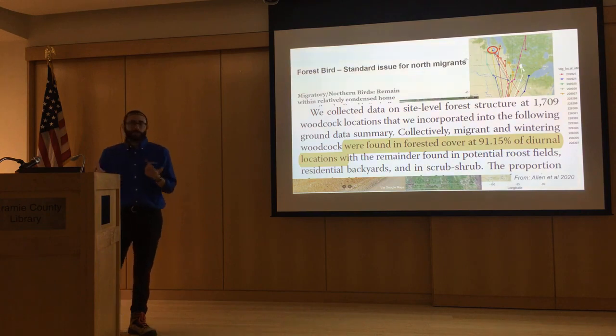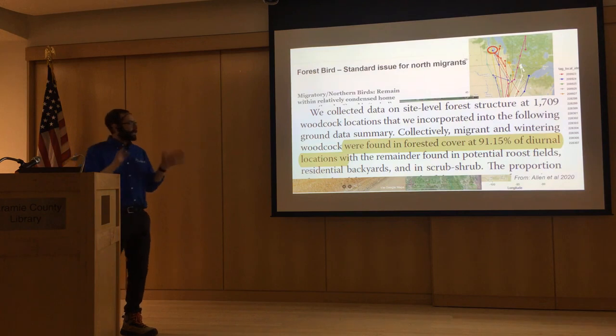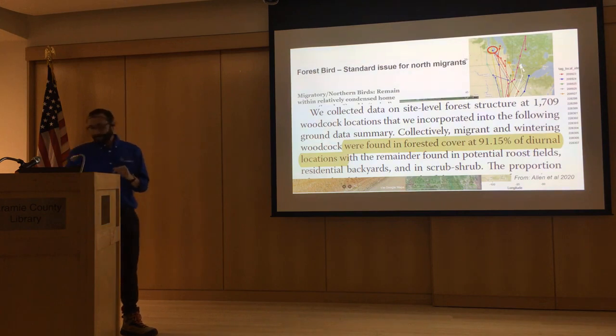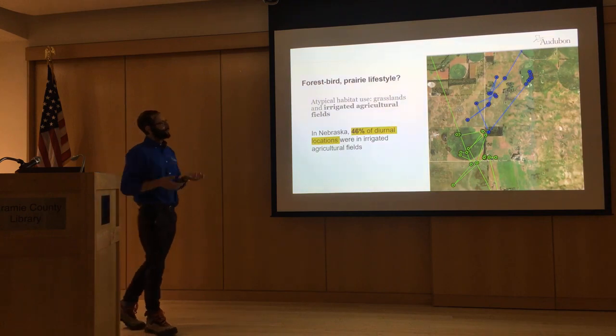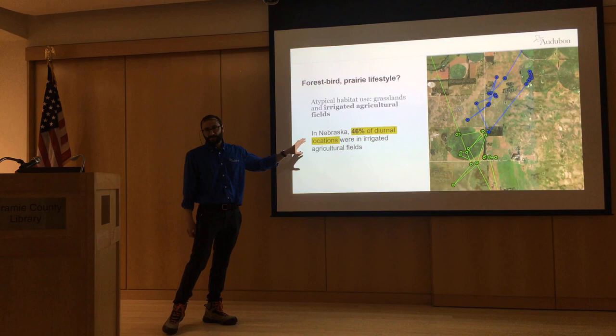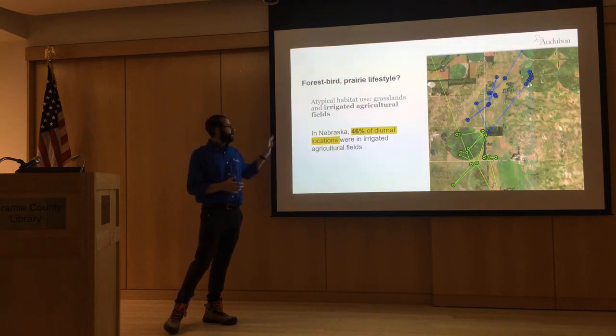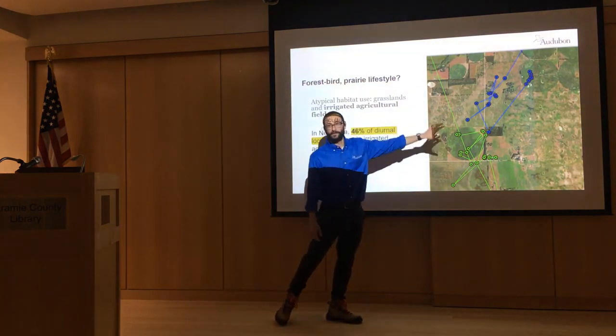And I work with the species extensively in New England. In the summertime, it's always forests, thickets, that kind of stuff. Nebraska birds do nothing of the sort. Over 50% of our daytime locations in the summertime, so this is like May through September, we're in center pivot irrigated agriculture fields. So that's what on an aerial imagery, like these big old circles, right?